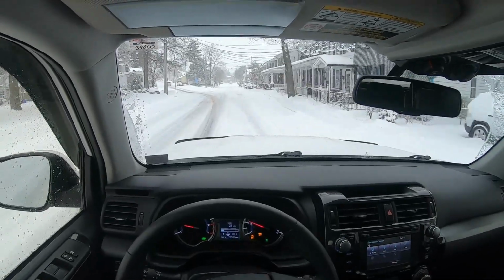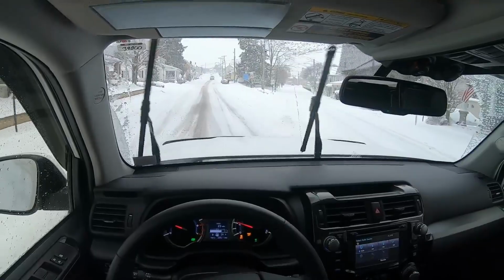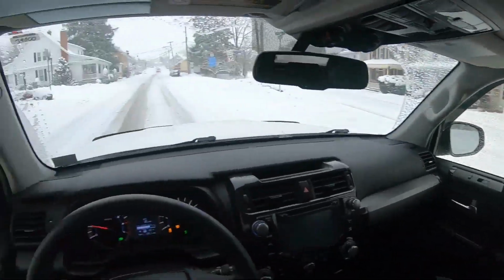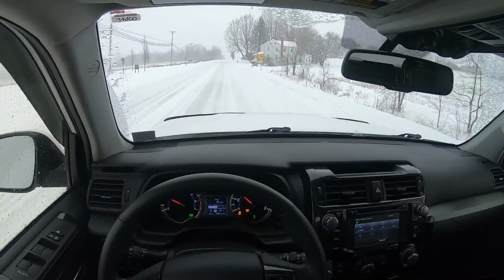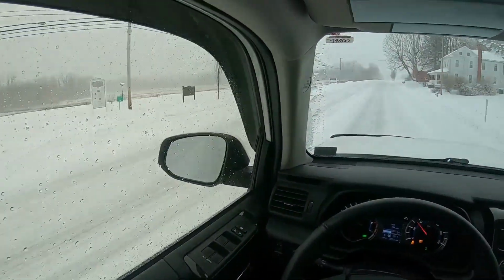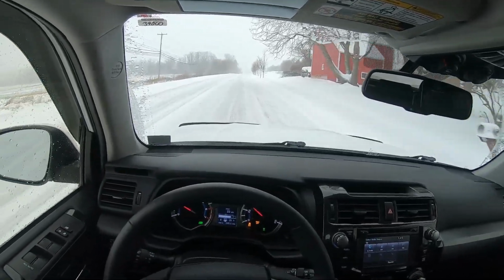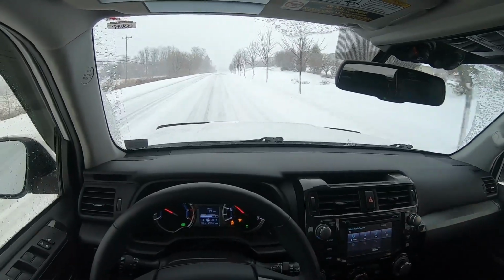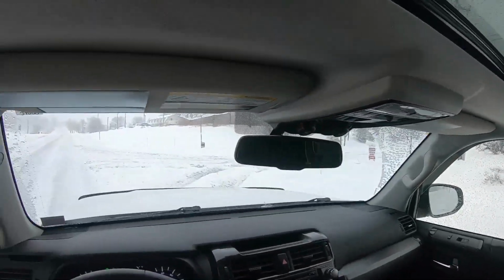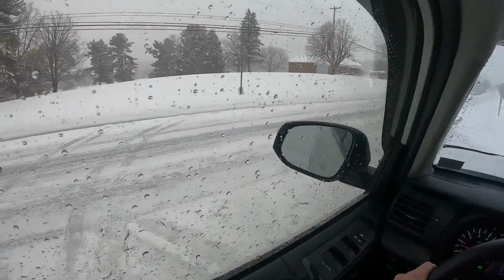Where should we go? Let's go left. It's a nice little town. Anyone coming?